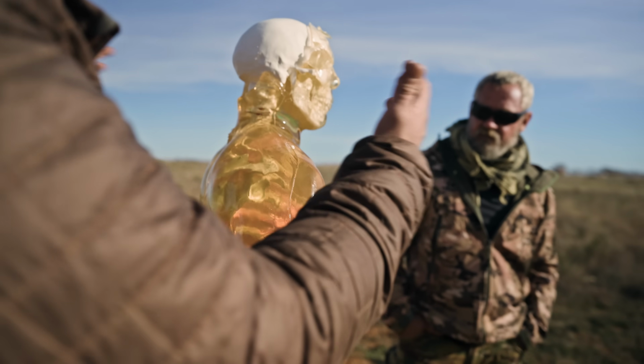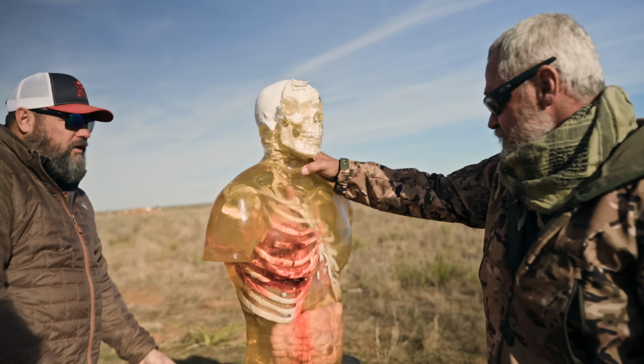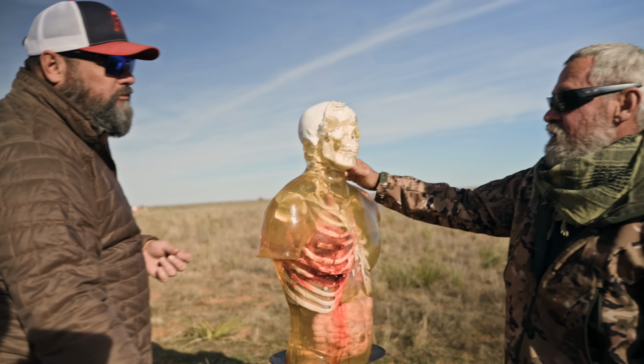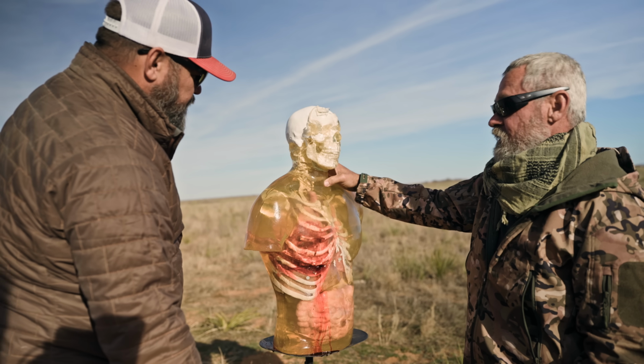Jason, from this shot right here, in your experience, is this guy walking away from this? No, this one is a showstopper right here. I mean, ideally, if you were to shoot someone outside of being in the hips and completely incapacitating them in that manner, this is your best shot outside of a headshot.